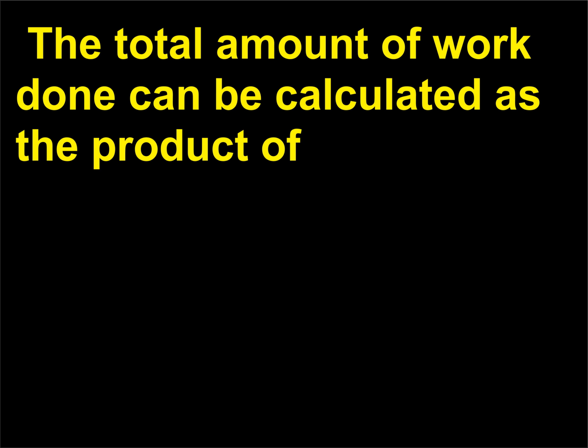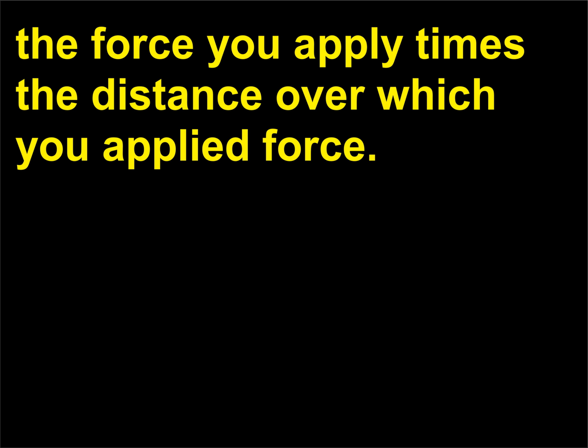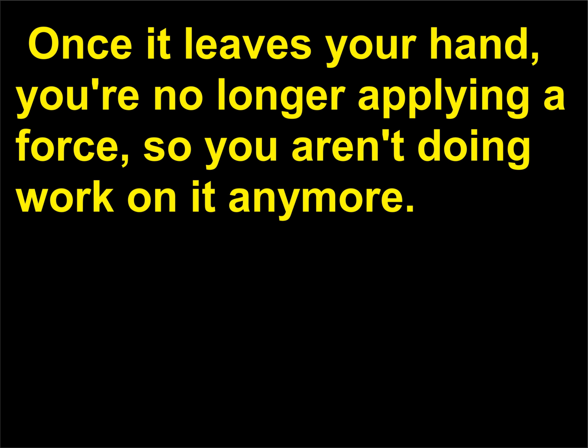The total amount of work done can be calculated as the product of the force you apply times the distance over which you applied force. Once it leaves your hand, you're no longer applying a force, so you aren't doing work on it anymore.